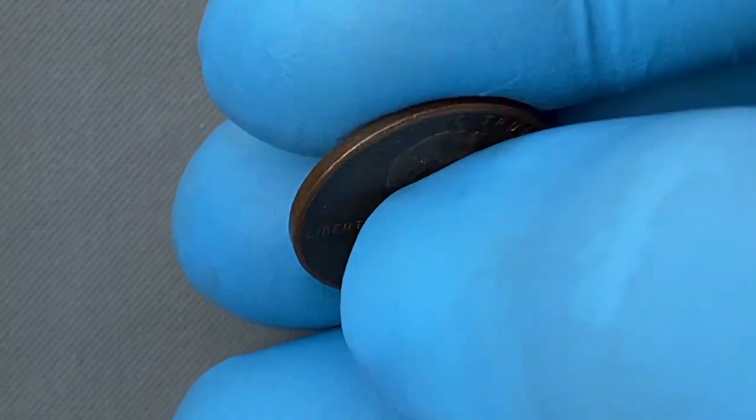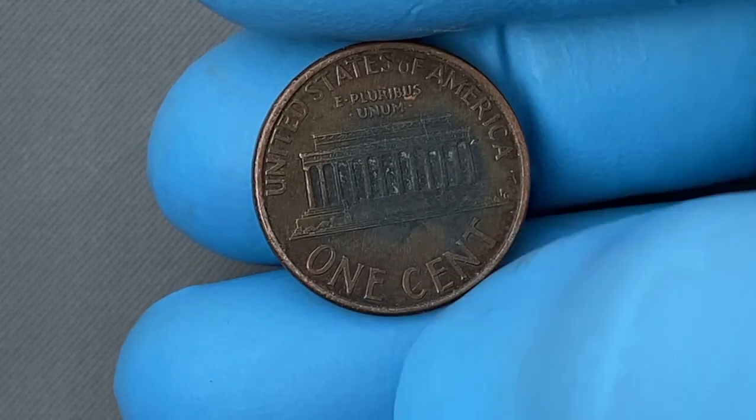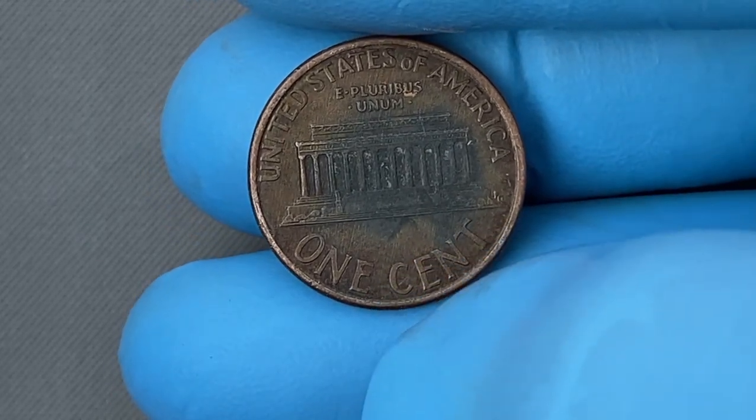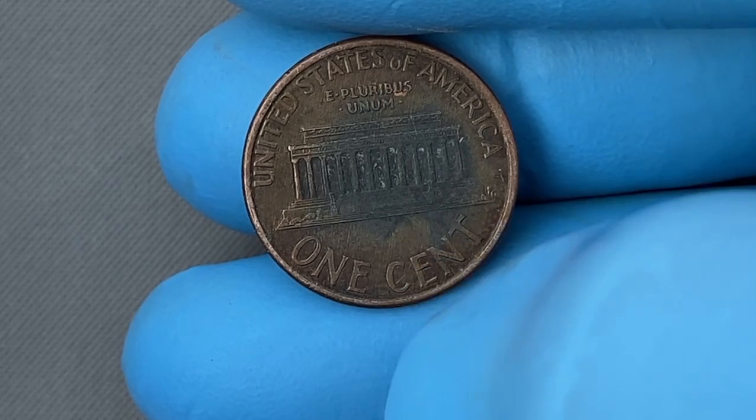Yes, you heard me right, $40,000 to $65,000 for a penny. That's not pocket change, folks. It's an incredible amount of money for a coin that most people would pass over without a second thought.